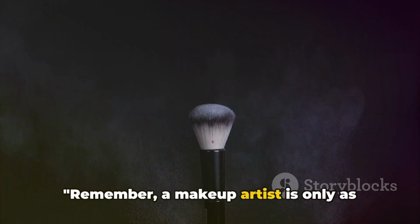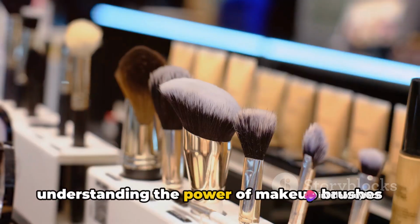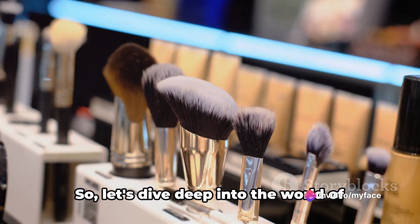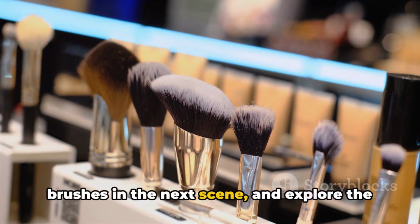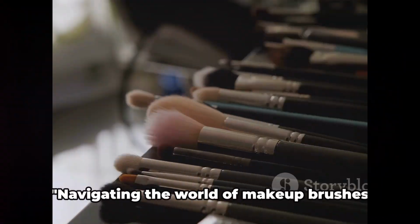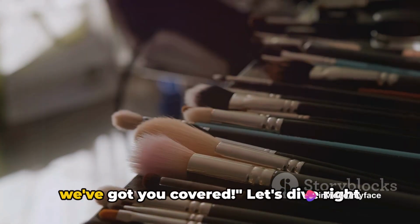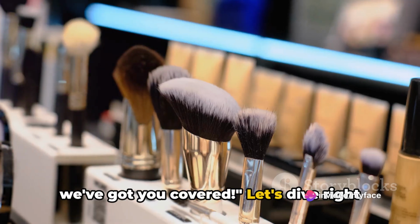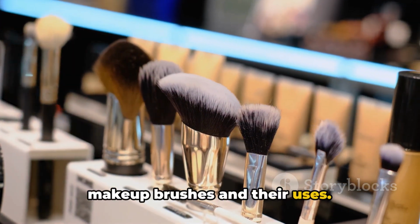Remember, a makeup artist is only as good as their tools. And that's why understanding the power of makeup brushes is crucial. So, let's dive deep into the world of brushes in the next scene and explore the different types, their uses, and how to care for them. Navigating the world of makeup brushes can be overwhelming, but don't worry, we've got you covered. Let's dive right into the top 10 most popular types of makeup brushes and their uses.